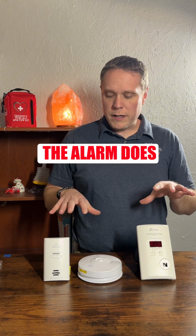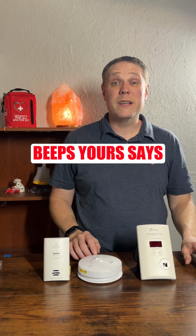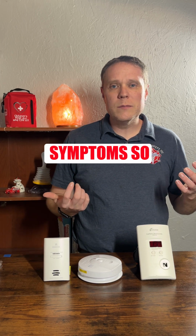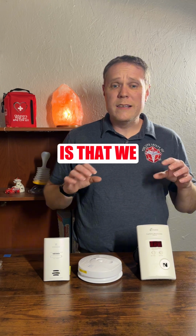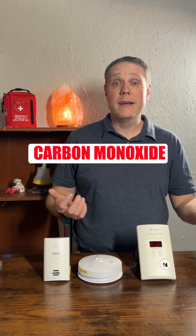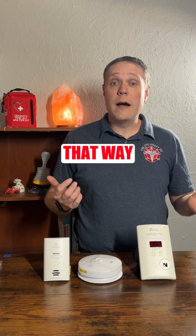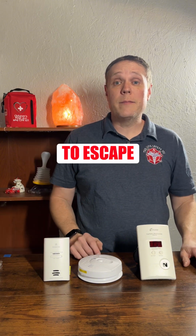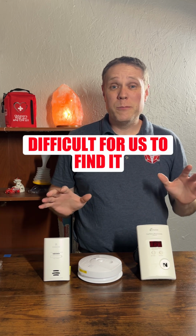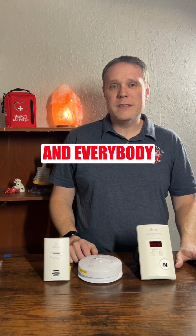So let's say the alarm does go off and you look and it gives you those 4 beeps, or however many beeps yours says, and you decide, hey, we need to get out of the house. Nobody has any symptoms. So some things we want to make sure we do is that we shut off any gas appliances, things that could possibly produce carbon monoxide, as we're on our way out. We can make sure we open windows and doors. That way we allow the carbon monoxide to escape from the house. The only problem is that sometimes that makes it a little more difficult for us to find it, but your safety is number one, to make sure that you can get out and everybody stays safe.